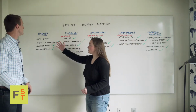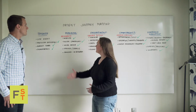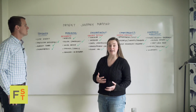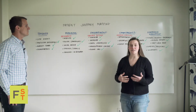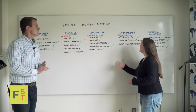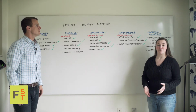First, we have a trigger. So this is going to be a life event. It's going to be anything from finding out that you're pregnant to getting in an accident. Next, we move on to planning. That's the research phase. That's when somebody's starting to look at your health system, trying to get more information. Then we'll move on to engagement. That's when someone starts taking action. It's when they raise their hand and say, hey, I'm really interested in finding out more about your services. Then we get to commitment. That's when people receive services. So that's when people make it real and become an actual patient.